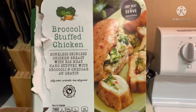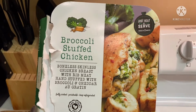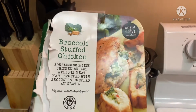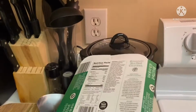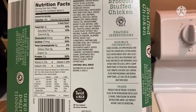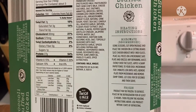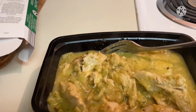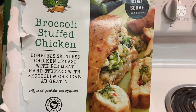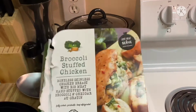Guys, I just want to tell you that this broccoli stuffed chicken is delicious. Now, mine does not look like the picture, but I did not follow directions. It says on the back that you have to cut it up and put it in the microwave. You have to slice it, put it in the microwave. But I wanted mine in the oven, so this is how mine turned out. But definitely try this. Don't try the way that I did, but I would definitely try it. It's really good. I don't have to add any flavor or anything to it.